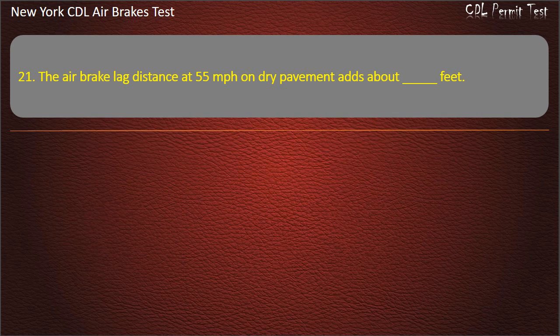Question 21. The air brake lag distance at 55 miles per hour on dry pavement adds about how many feet? 65 feet. 32 feet. 45 feet. Answer. 32 feet.